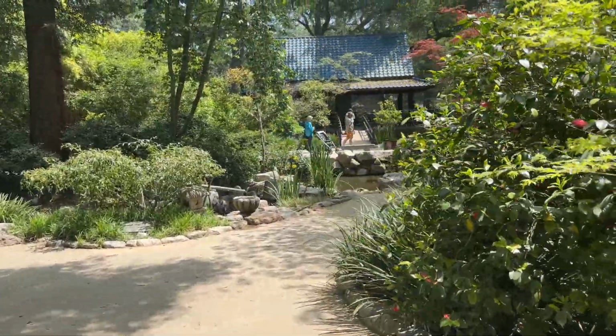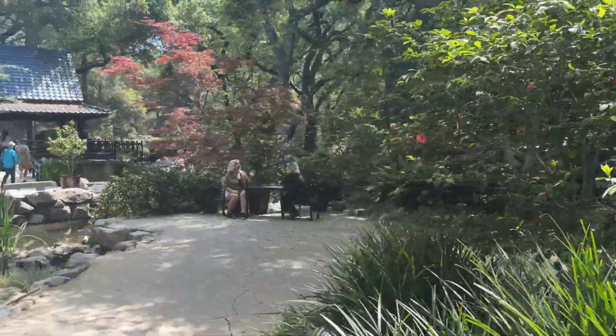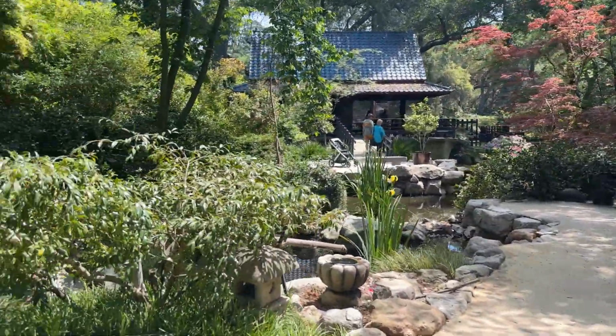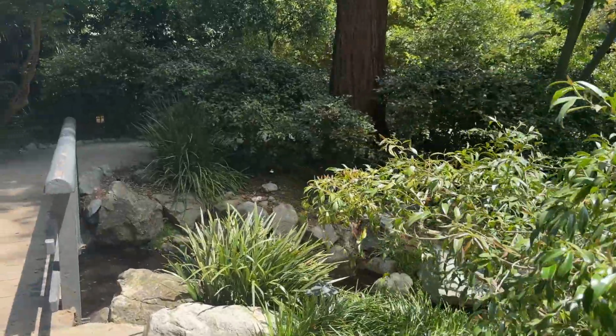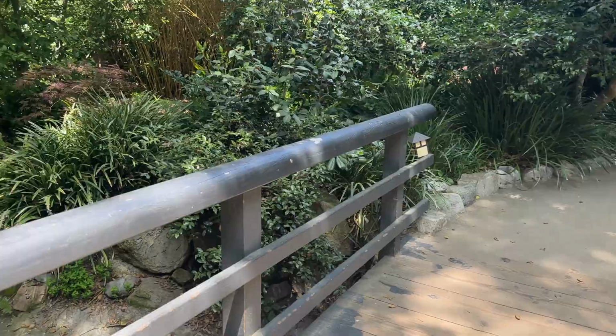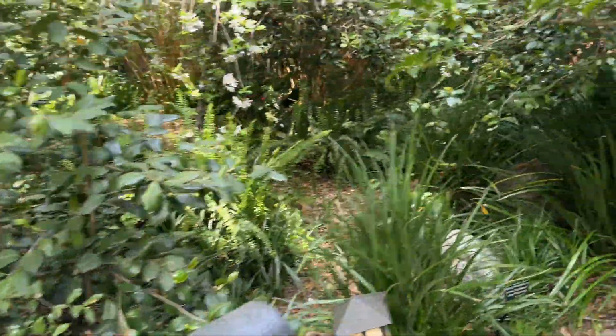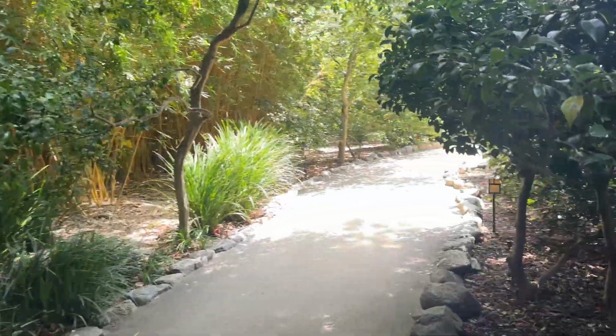Now, if you saw my episodes from early in their season, you'll notice that we still have camellias blooming. The cherry blossoms are not blooming, but look at those Japanese maples. Oh, they're adding that touch of red color. We aren't seeing the pinks from the cherry trees anymore, but now we're seeing more of the reds. The camellias are still blooming.